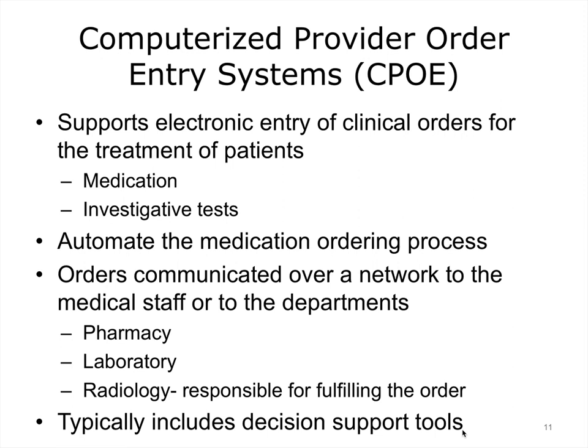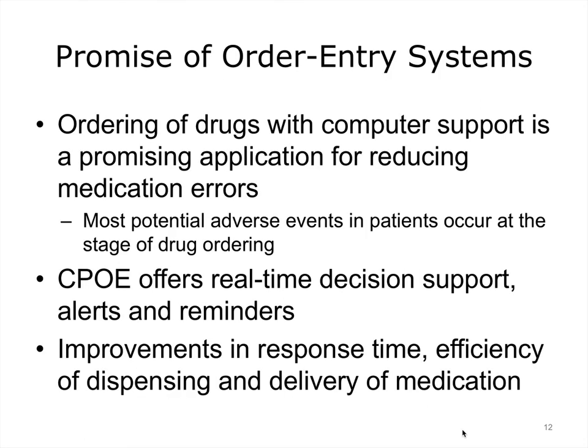E-prescribing systems are outpatient systems that support a subset of the functions of CPOE systems. Although CPOE systems remain a controversial technology for reasons that will be discussed later, it offers significant promise. It has the potential for significantly reducing medication errors. Most adverse events in patients occur at the stage of drug ordering. CPOE can result in improvements in response time, efficiency of dispensing, and delivery of medication.